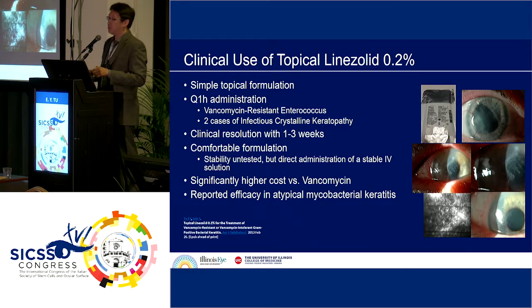So in summary, clinical use of topical linezolid, this is a 0.2%. It's a simple topical formulation. It's a Q1 hour administration. It's good against VRE, certainly good against MRSA. Since its introduction in 2007, the amount of resistance to the drug has been very, very low. It's a synthetic antibiotic, so not something that's found in nature.